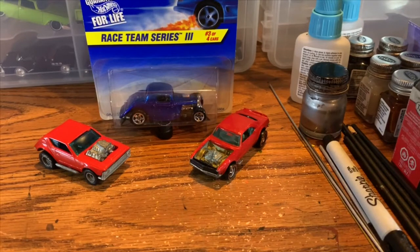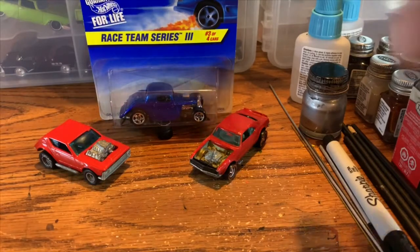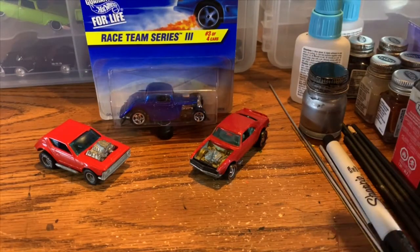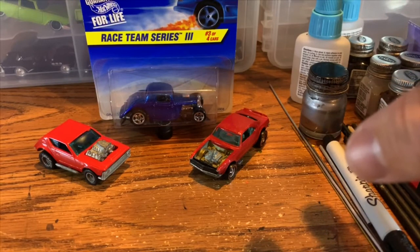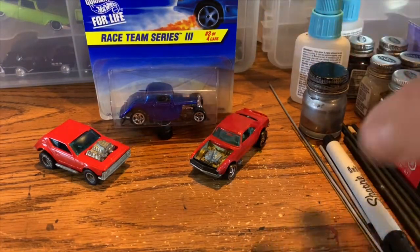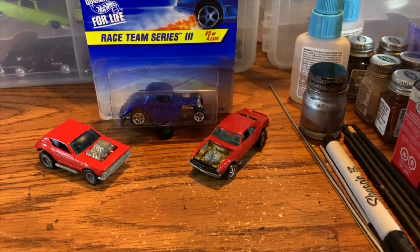And I've got three examples of that right here. I usually don't tend to buy customs that other people have built, just because I like to build my own stuff and do it my own way. But every once in a while I come across something really cool that I just really dig, and I gotta have it. I picked out three examples here that show customizing of Hot Wheels, almost from the start up into the late 1990s.